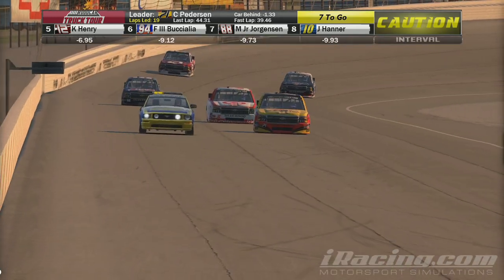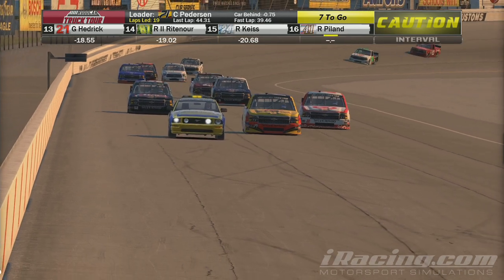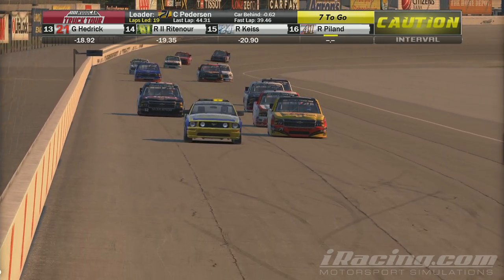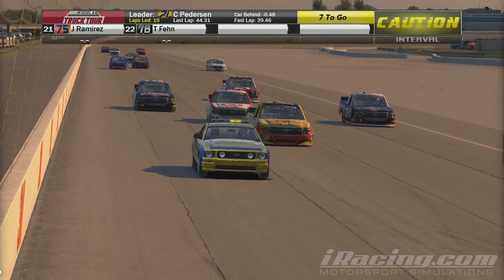And there he was trying to make up as much time as he could. And he was pushing it right there, but just some contact on the front straightaway. And what a huge hit by the 26. Rod Flag, just nowhere to go.